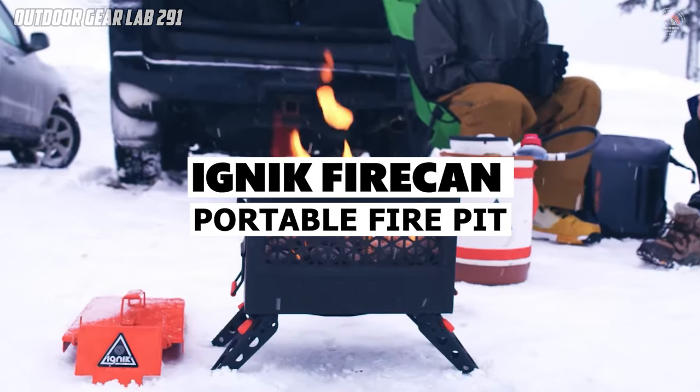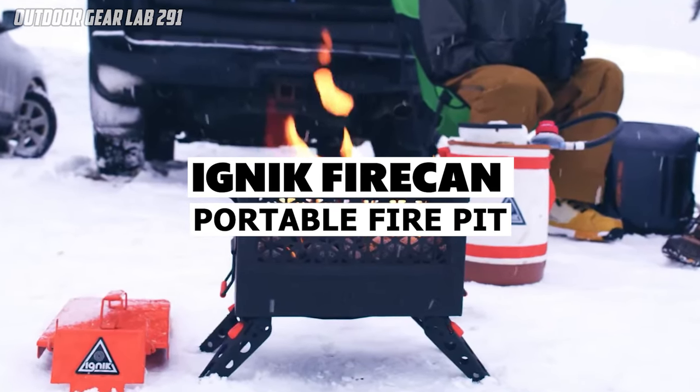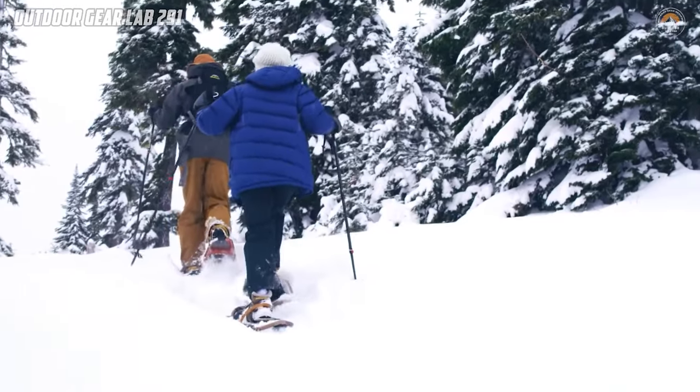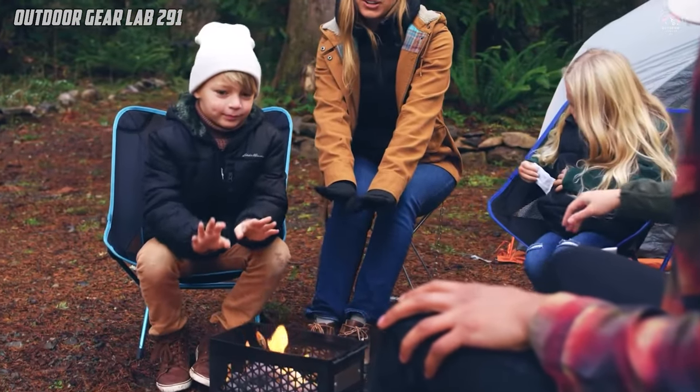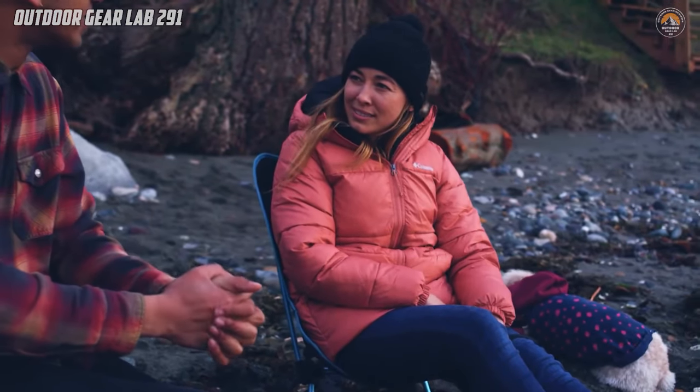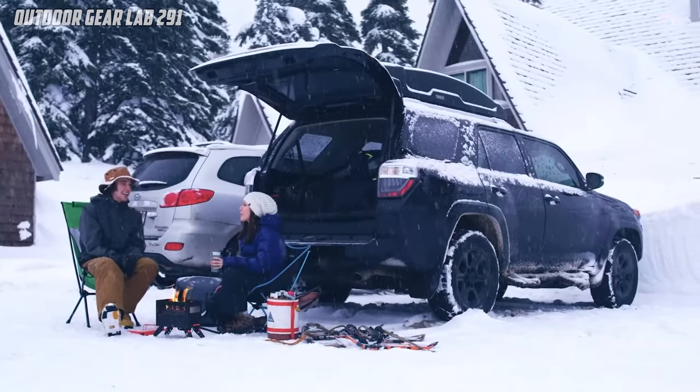Ignik Firecan Portable Fire Pit. Have you ever wanted to bring the cozy atmosphere of a campfire to your outdoor adventures without the hassle of gathering wood or dealing with smoky flames? Look no further than the Ignik Firecan Portable Fire Pit.